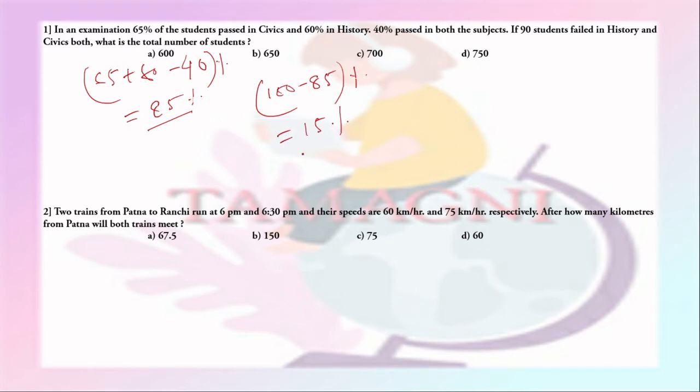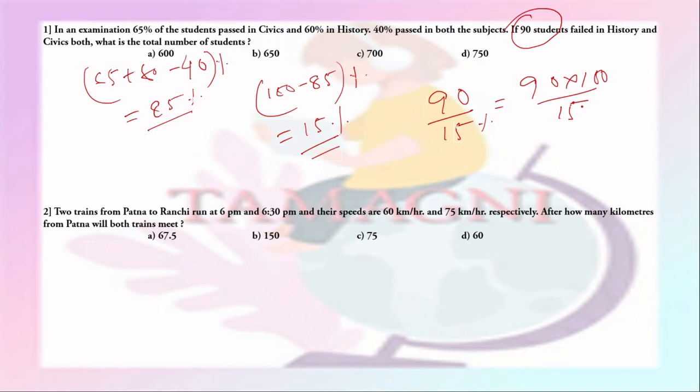So that 15% is actually equivalent to the 90 students. So the total number of students will be 90 by 15%, which is equal to 90 into 100 by 15. On cancellation we get 6. 6 into 100 is 600. So the total number of students is 600. That is, option A is the right answer.